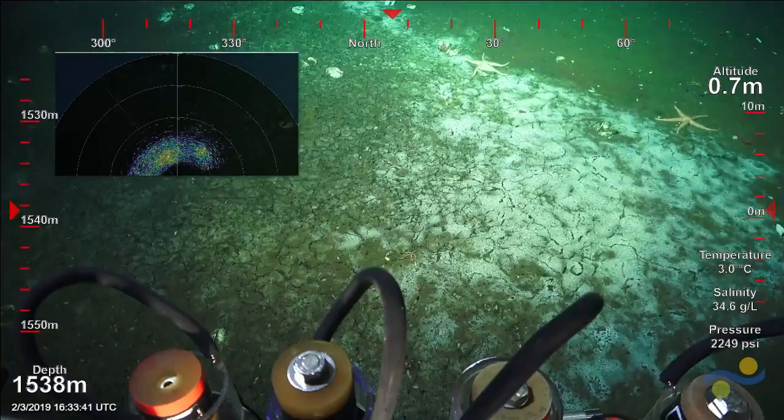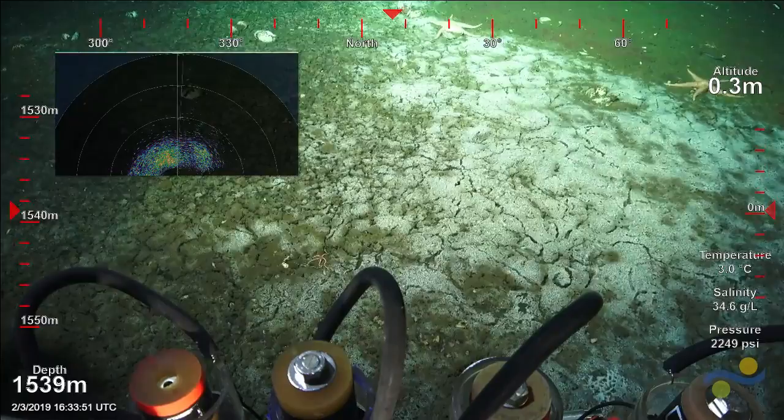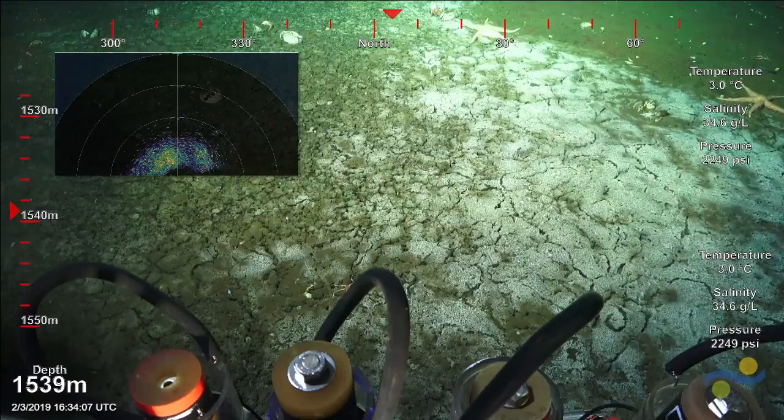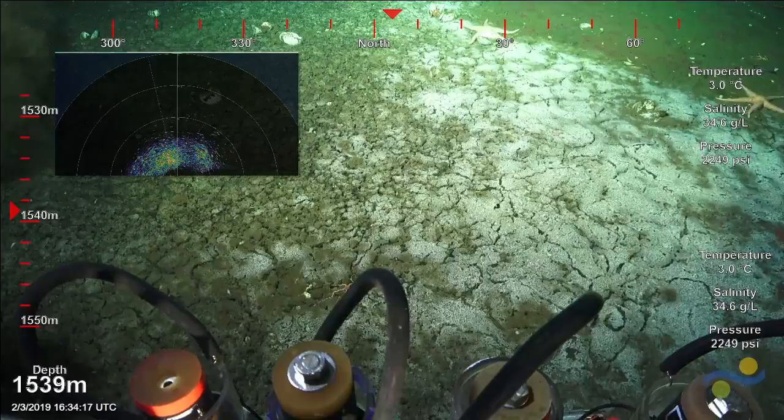You want to core right away? I want to core, I want to grab some in here because I don't know what that is. But in this white mat too, I think we're going to core. Is this something you think? There we are. Is that gas? It's fizzing.